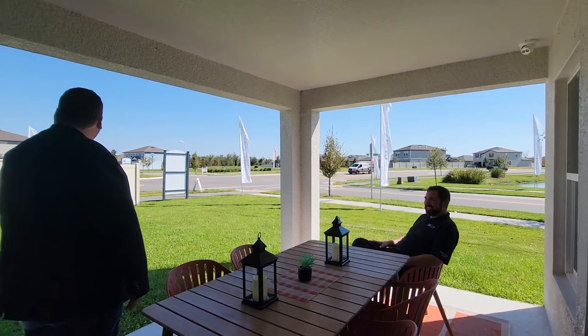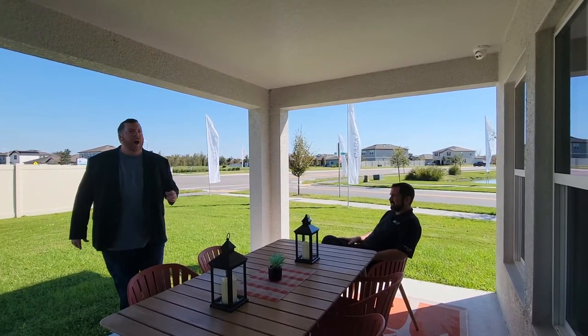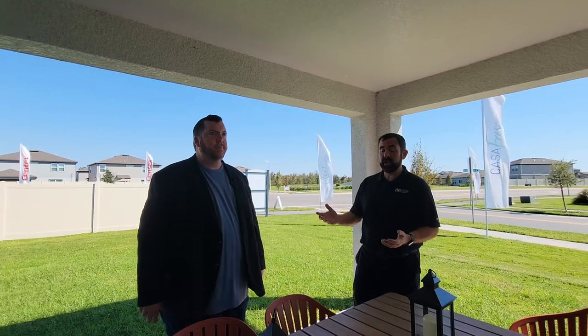No, not at all. Look at the size of this yard. You could throw a pool back here if you needed to. There's so many options out here in this community. And this is not that far away from Tampa or Orlando either, is it? No. You're about 45 minutes from Tampa. I would say downtown Tampa, you're probably an hour away, but it's a good commute. 15 minutes to downtown Lakeland, and an hour and 20 minutes to Orlando. So it's a great area to be in. It's centrally located. So yeah, awesome. Thanks for helping us out here, Phil.